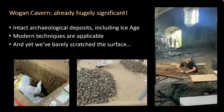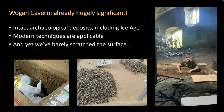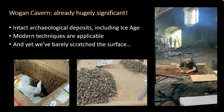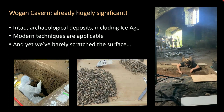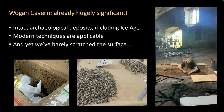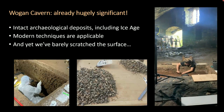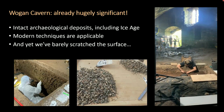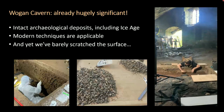At the bottom you can see, the picture in the middle, that's one of the team going through all of the residues from the sieve to try and pick out all of those tiny bits of bone, those tiny rodent bones. And we found that there are huge amounts of microfauna in some of the archaeological layers. So basically we are able to say a great deal, or we will be able to say a great deal, about the environment and the climate at the time of that. Of course we know that there's collagen in the bone, so we'll be able to do dating, that kind of thing.